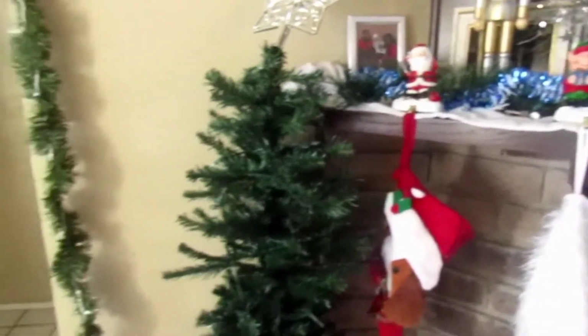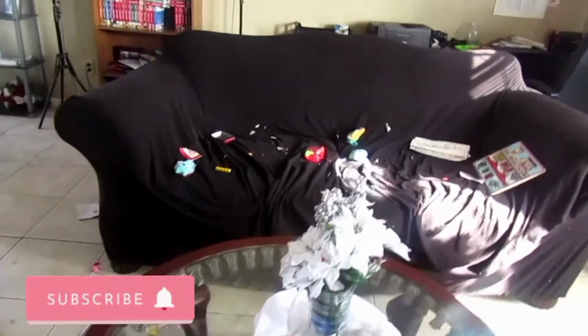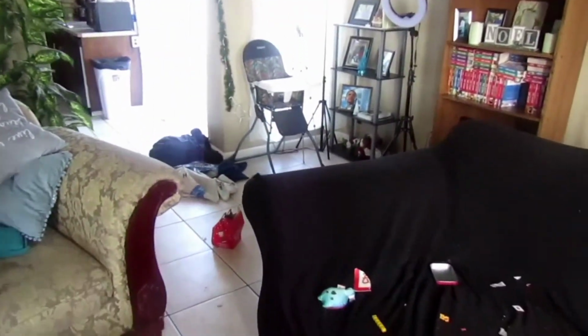As you can see, I have my Christmas decor up, and it's time to take it all down. I'm really gonna miss it all. So we are getting ready to clean up this messy living room. I'm gonna wash my pillow covers and the chair covers, and I'm gonna put away all the Christmas pillow covers. I haven't washed them yet, but I'm about to wash them, and once I wash them, I put them away.